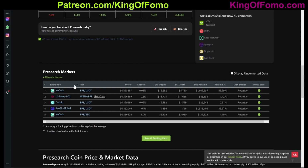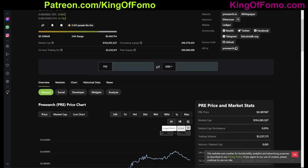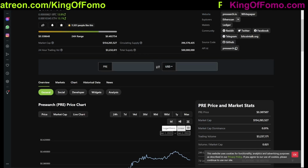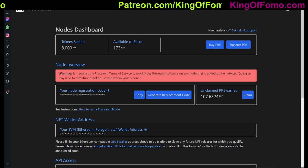In order to run one node, you need 2,000 tokens. If you want to run 2 nodes, you need 4,000 tokens, etc. But once you purchase it on Kucoin, you're going to want to move it over to your Presearch wallet. This is a very important step. Make sure that you save yourself a little bit on gas fees. So if you do buy on Kucoin, just send it directly to your Presearch wallet. This is not your MetaMask wallet.